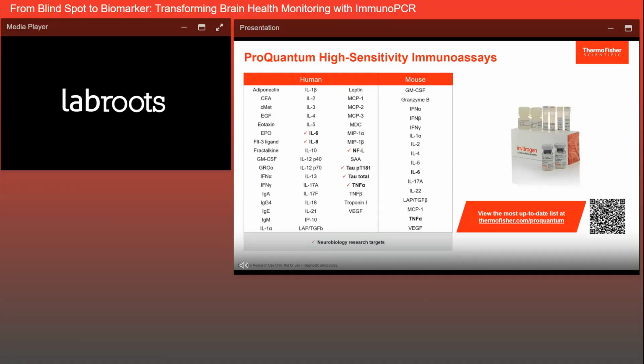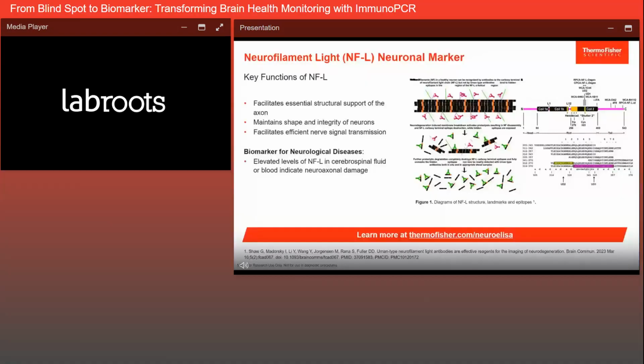On the next slide, you will see why neurofilament light is so important. What are the key functions? It facilitates the structural support of the axons and also maintains the shape and the integrity of the neurons. If elevated levels of NFL are expressed in cerebrospinal fluid or blood, that indicates that there is neuroaxonal damage.